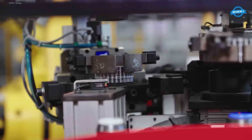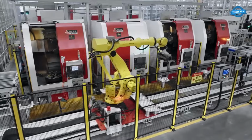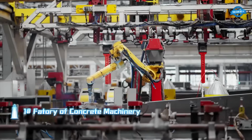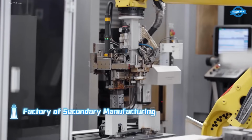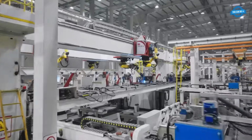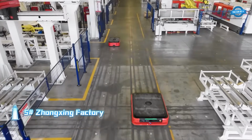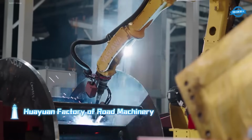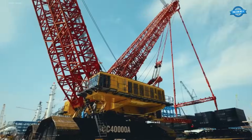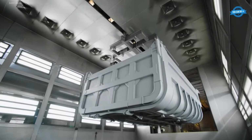The concrete batching plant factory highlights precision mixing equipment production. At the Huayuan Road Machinery Factory, paving and rolling equipment is built using smart stations. The large tonnage mobile crane factory and tower crane factory use smart handling and positioning systems, while the medium and small tonnage crawler crane factories rely on intelligent hoisting and assembly. Both small and large port machinery factories integrate AGVs and 3D inspection. The off-highway mining truck factory and hydraulic support factory emphasize structural strength through robotic welding. Finally, blade factories in Zhangjiakou and Shaoshan and the Beijing SANY Heavy Energy Lighthouse factory illustrate wind blade production with composite layup automation and real-time tracking systems.